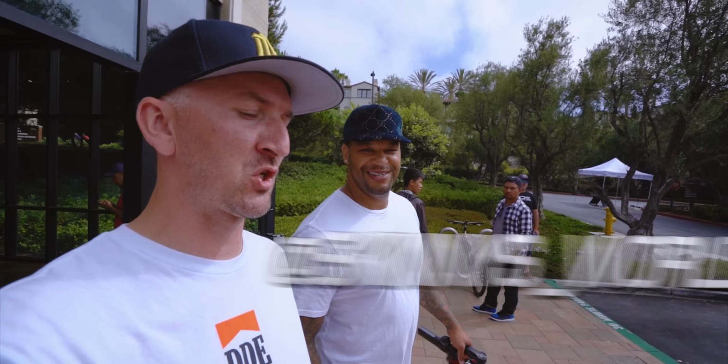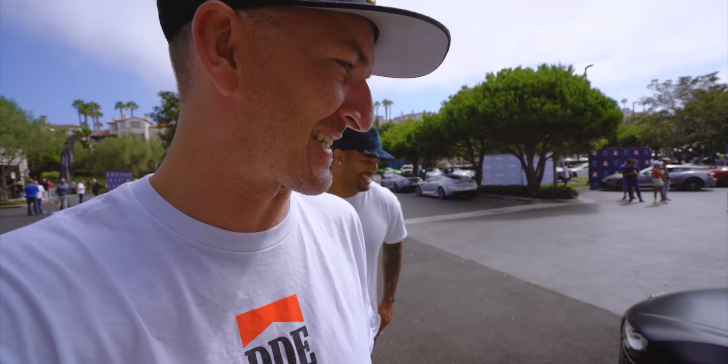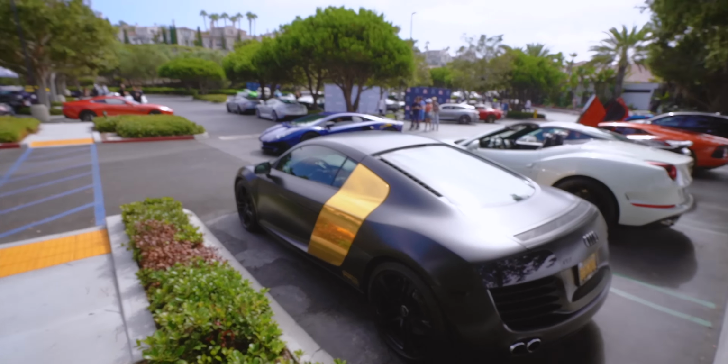Yo, you guys, I found Chris, who was in an episode not too long ago after buying his very first supercar. Yes, sir. I'm gonna show you a little bit of upgrades I did to the car. Let's have a look at Skinny's World R8. Wow. I like the gold. I have shoes that match that. So what color scheme do you have here? Satin black.